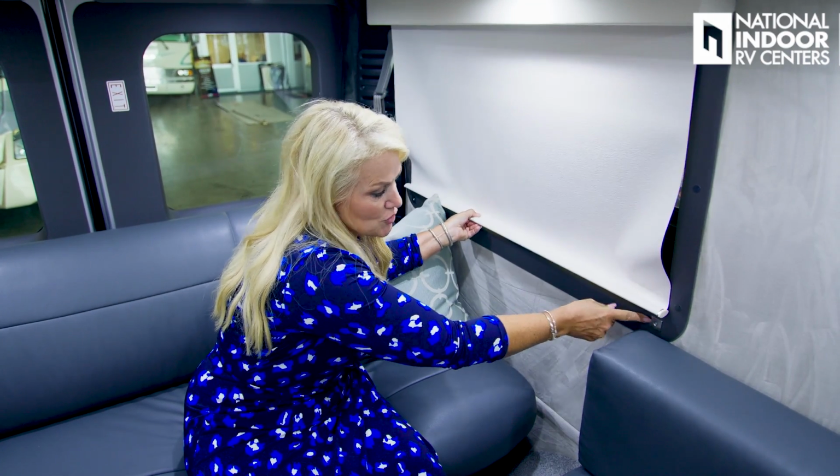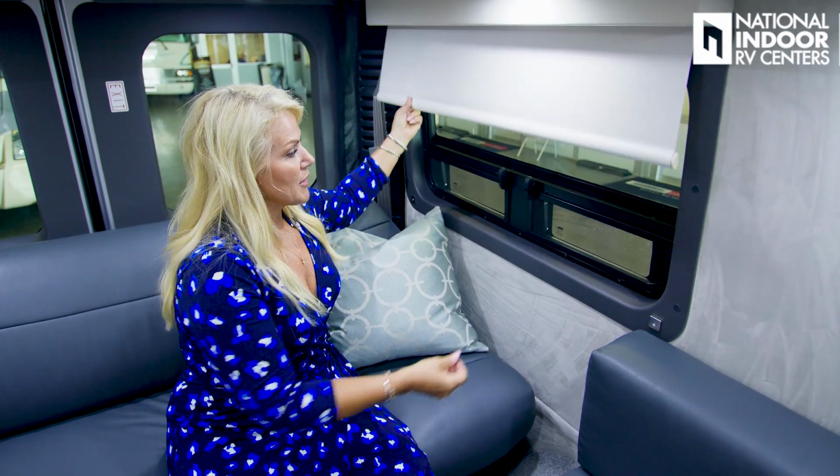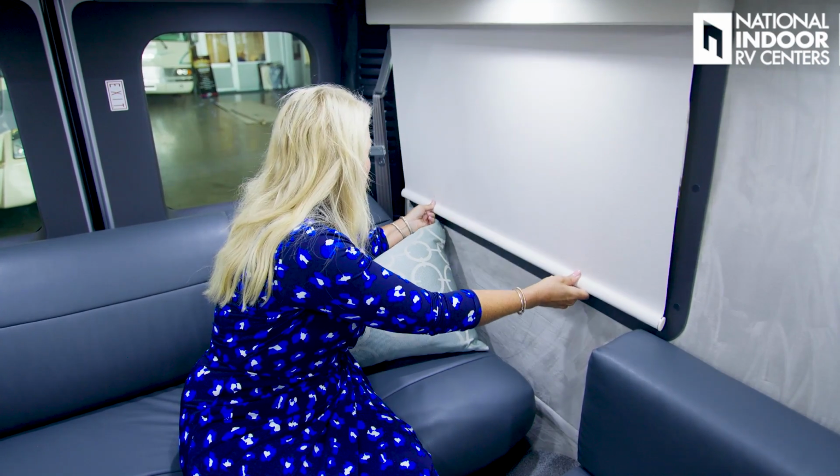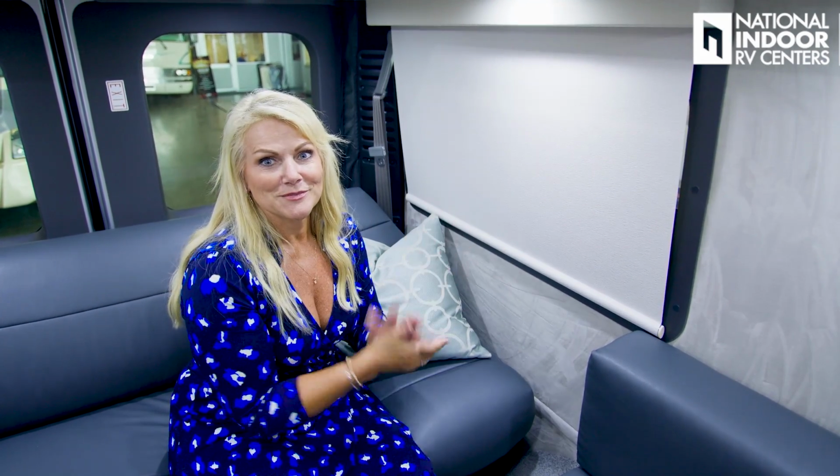So as far as I know, Pleasure-Way is the only RV company that does this with their blinds. They use the MCD blinds, which are very nice, but when you're going down the road, in a lot of coaches that I drive, I can hear the blinds moving back and forth, and Pleasure-Way has solved that problem. So they've got a magnet strip here in the corner. First of all, you can pull that up. You have a complete blackout blind here, and then you just bring it down and make sure that connection happens, and that's not going to move or rattle as you're going down the road. I think it's the best ever.